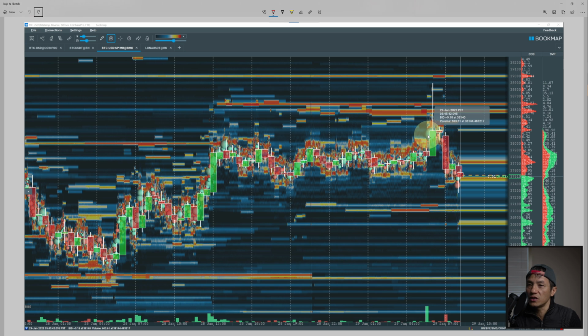This huge order of 603.61 bitcoins drove the wick all the way up to almost 39. So it was 38.9k, and then of course when it's not organic, it's going to drop. So this plays right into what I was anticipating yesterday on that 80% path.